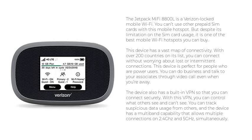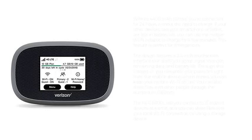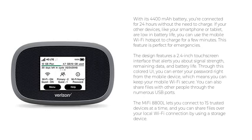You can track suspicious data usage from others, and the device has a multi-band capability that allows multiple connections on 2.4 GHz and 5 GHz, simultaneously. With its 4400 mAh battery, you're connected for 24 hours without the need to charge.